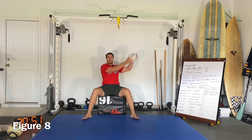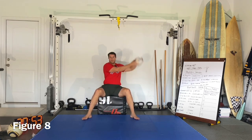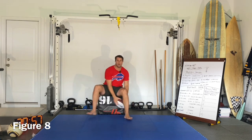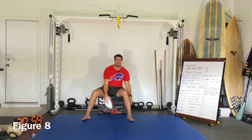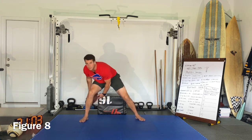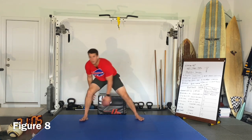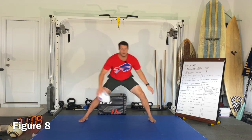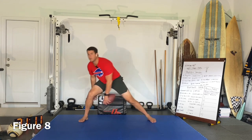Next one is the figure eight. If you're seated, we're gonna perform a figure eight just like that, okay? Or if you're seated, option two. And if you're standing, option three. Okay, we're gonna go around those legs one at a time. You can go slow, you can go fast.